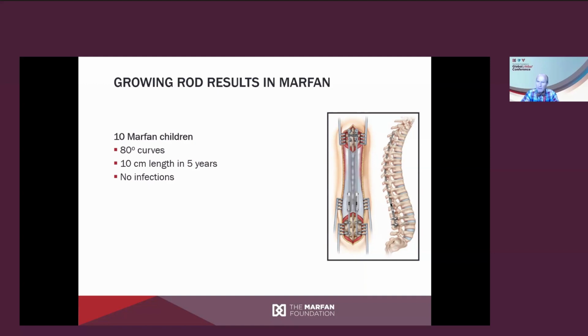The rods are placed underneath the muscles up against the spine, and they're attached to the spine at the top and the bottom with hooks or screws so that they anchor to the spine and stay there. And they control the spine and push it upward in a straight fashion instead of letting it be loose and curve sideways.